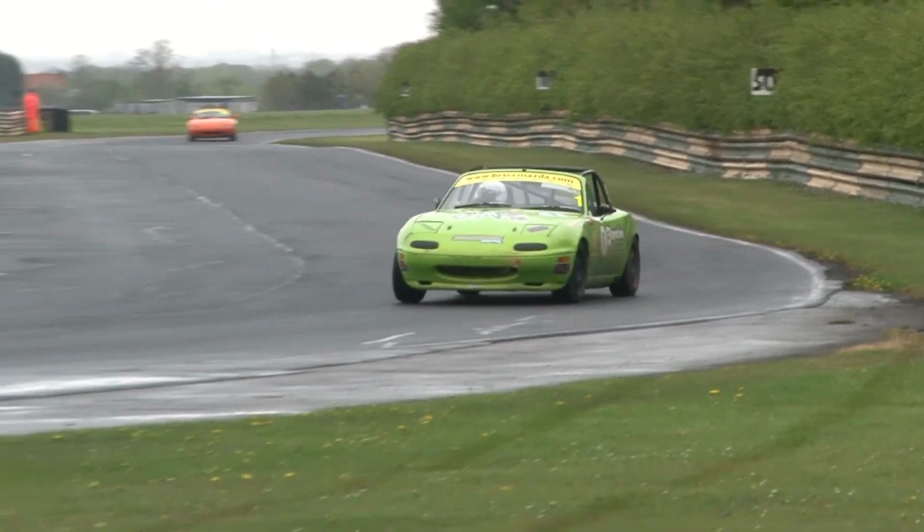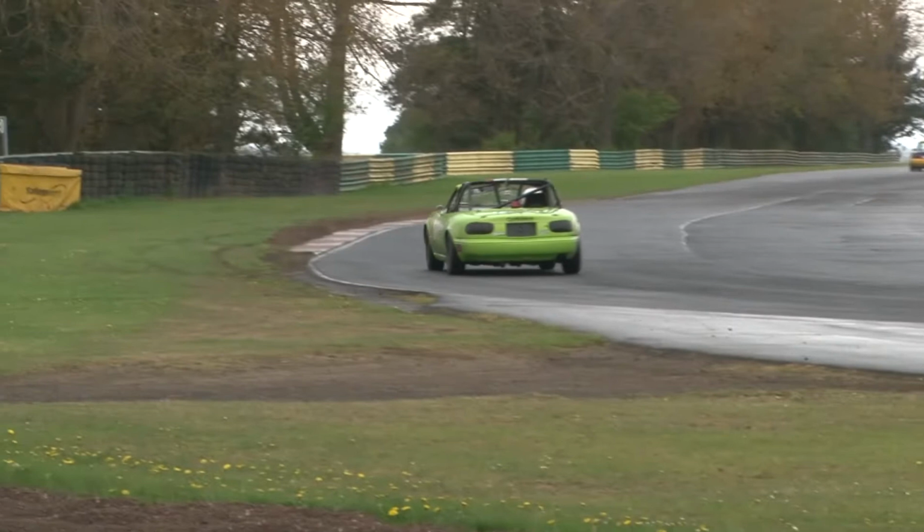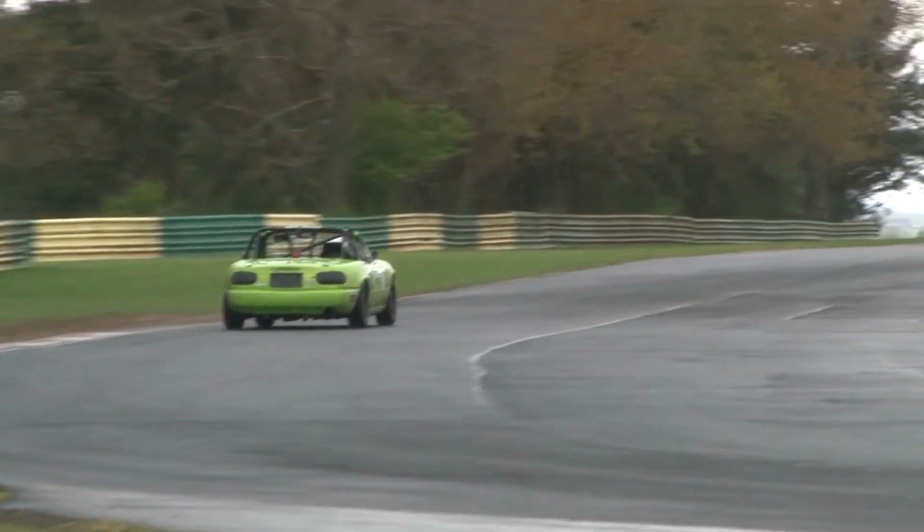Probably a good time to give him a mention. Tom Roach is steaming away at the front of this MX5 race, looking to make it 3 out of 3, going for the treble.